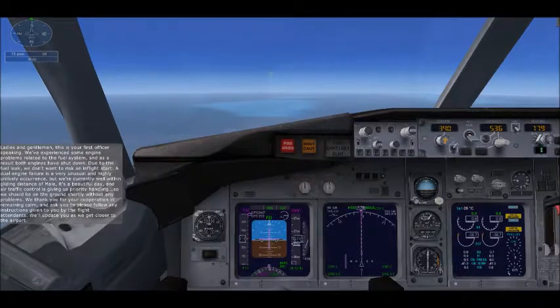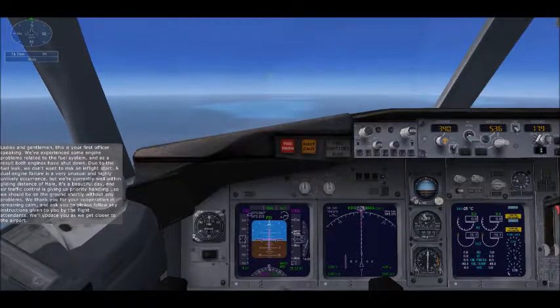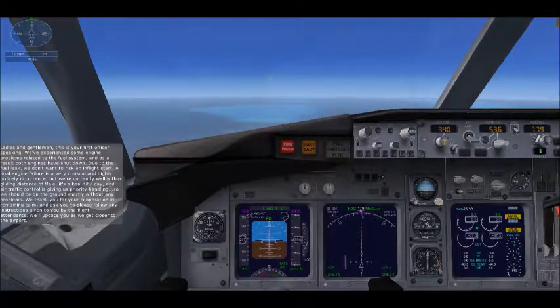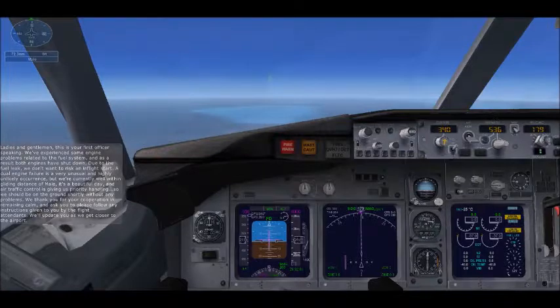Ladies and gentlemen, this is your first officer speaking. We've experienced some engine problems related to the fuel system, and as a result, both engines have shut down. Now, due to the leak, we don't want to risk an in-flight start, so we're making an emergency diversion to Mali International Airport. A dual engine failure is a very unusual and highly unlikely occurrence, but we're currently well within gliding distance of Mali. It's a beautiful day, and air traffic control is giving us priority handling, so we should be on the ground shortly without any problems. We thank you for your cooperation in remaining calm, and ask you to please follow any instructions given to you by the flight attendants. We'll update you as we get closer to the airport.